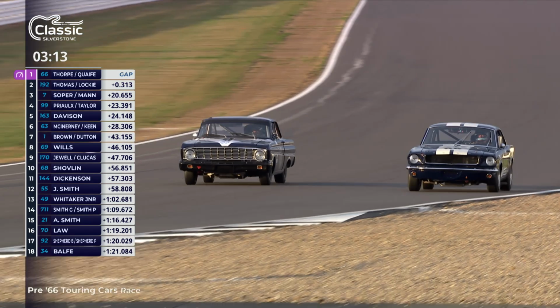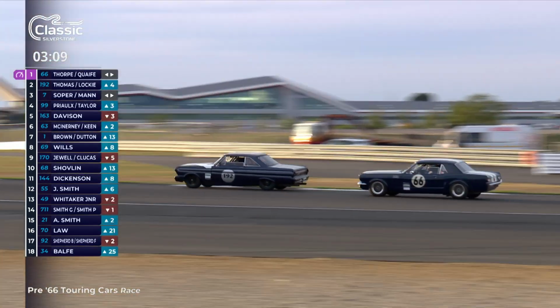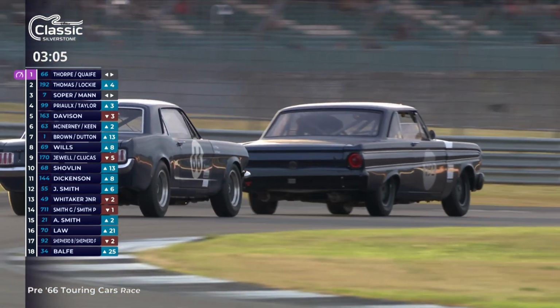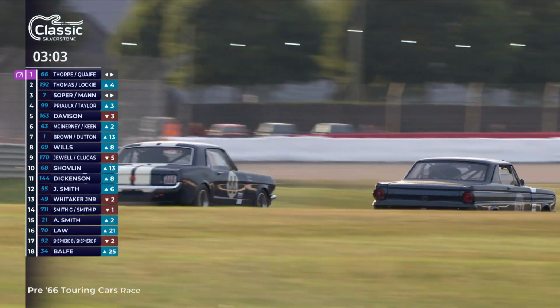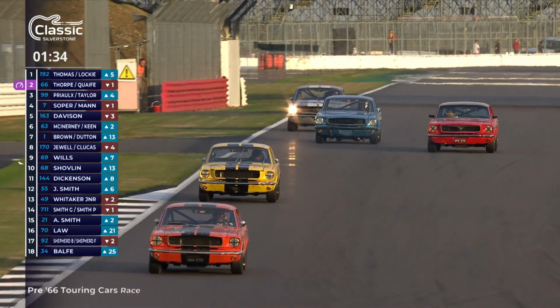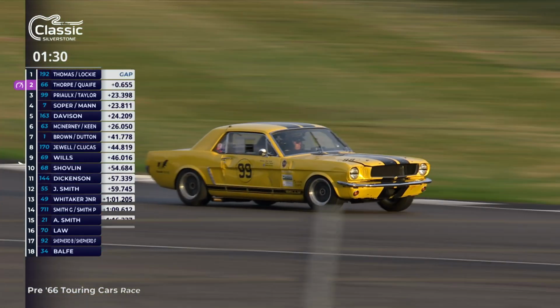Callum Lockie sends it deep down the inside. He is always very good under braking, and he makes it through. Does he keep it in front? He does. A change of lead, and that's the first change of lead other than during the pit stops in the race. Henry Mann struggling to hold on in that pale blue car. The yellow Mustang's gone by, the red and gold Mustang's gone by.